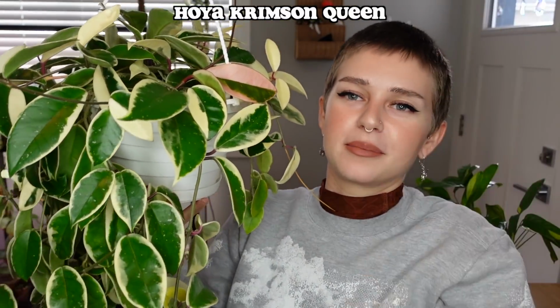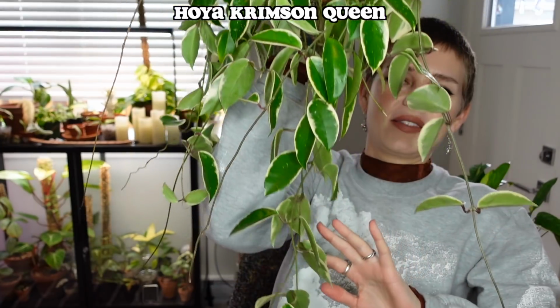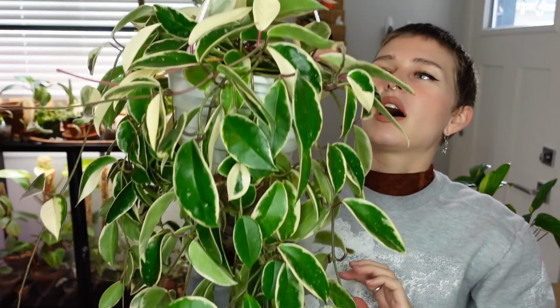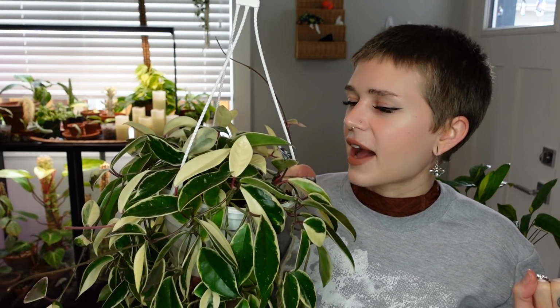Okay, you guys, next we have my girl right here, my Hoya Crimson Queen. Oh my goodness, I'm trying to back up on my chair because she's too big to fit into the frame. I'm not gonna be able to fit her in the whole frame, but she's absolutely massive. Yes. Isn't she magnificent? Now the reason that she is on my favorites, she's a forever fave, okay? I've had her for years.